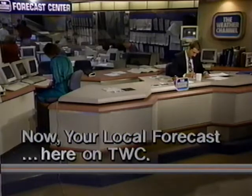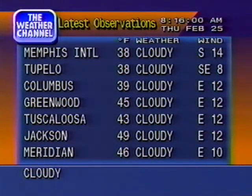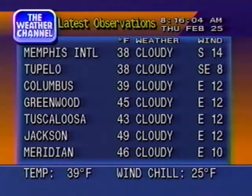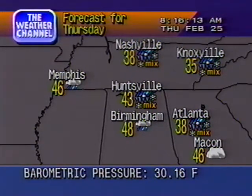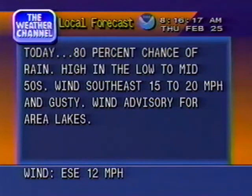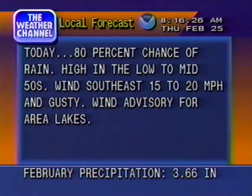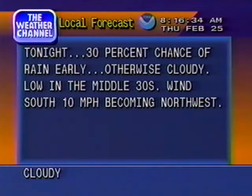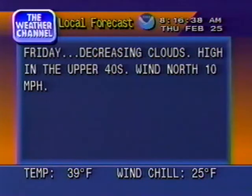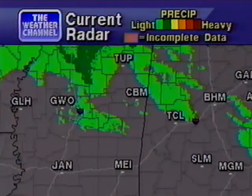Now, your local forecast, accurate and dependable from the Weather Channel. Coming up, a look at your local radar. But first, the current local conditions. Regional forecast. Your local 36-hour forecast. Current radar showing any precipitation in your area. Intensity is indicated by the color code at the top of the screen.